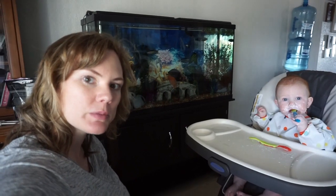Continue to have some yogurt as a little snack here, and we may end up reviewing a Korean barbecue place a little bit later on. So that's our plans, but for now we're just gonna have a little bit of yogurt snack.